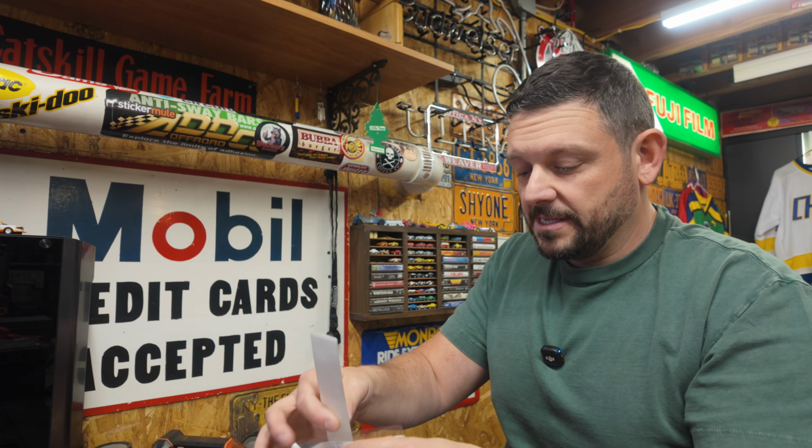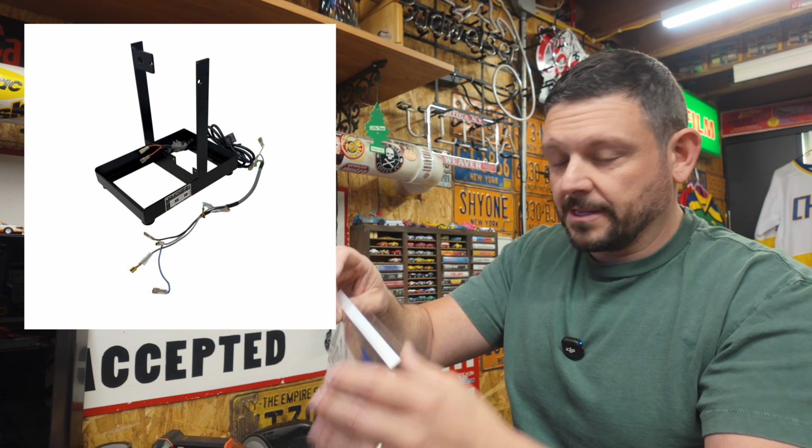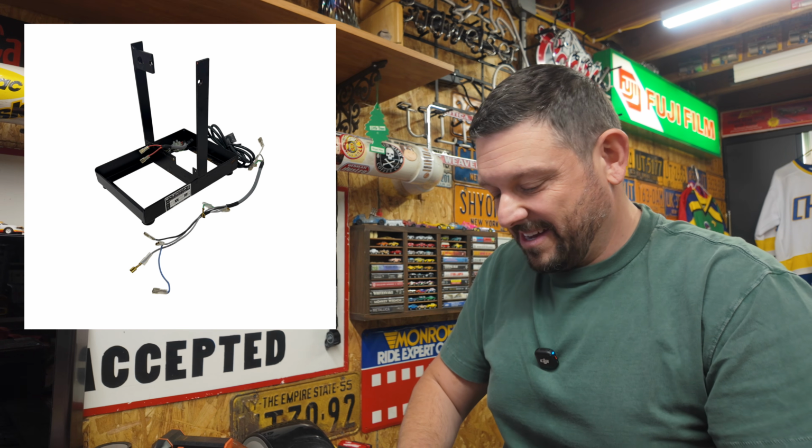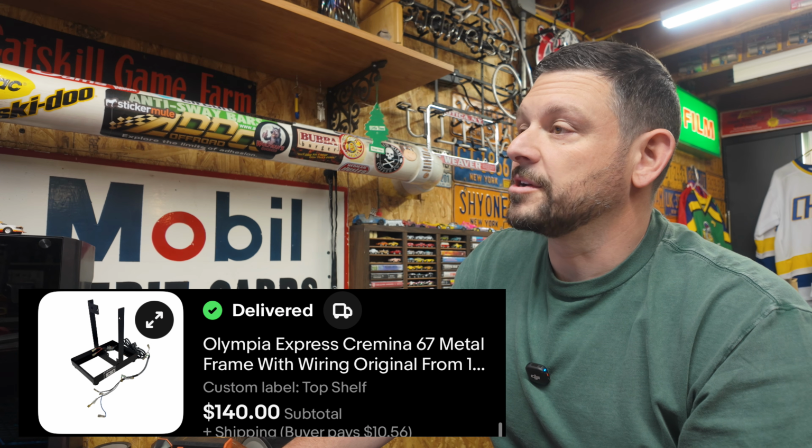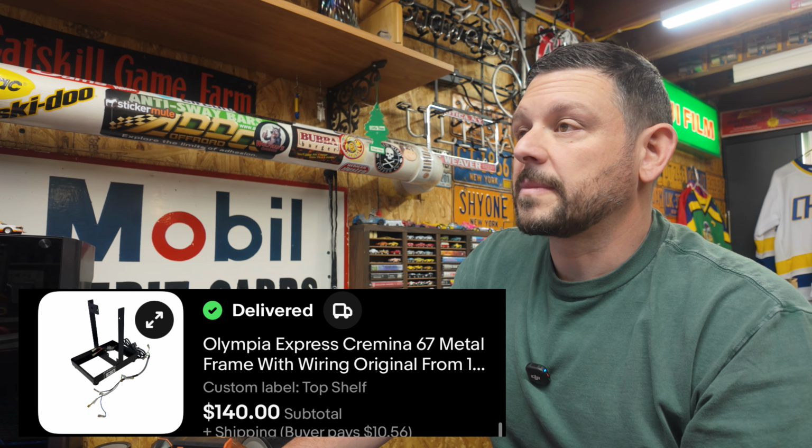Also sold a piece of the espresso machine that I broke when I was trying to fix it. There's not much left, but it's paid for itself quite a few times over now. I sold the frame and the wiring to it to a repeat customer. This person actually bought quite a few pieces off of me for this espresso machine, and they paid $140 plus shipping for the frame.